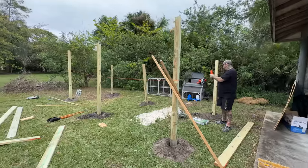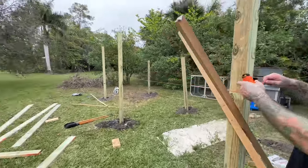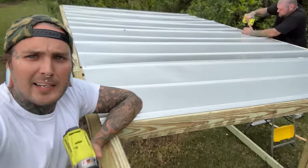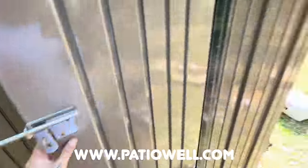Been working on it for a couple months now, also, because obviously your boy doesn't have all the days off in the world, so I can only really work on it when I have time. But I had several friends come over and help me. My buddy Jess came over, helped me build it from the start. Jess was here for the first couple days, setting all the posts, putting the roof on, all that other stuff. My buddy Josh helped me build this shed that this company called Patio Well sent me a few months ago.